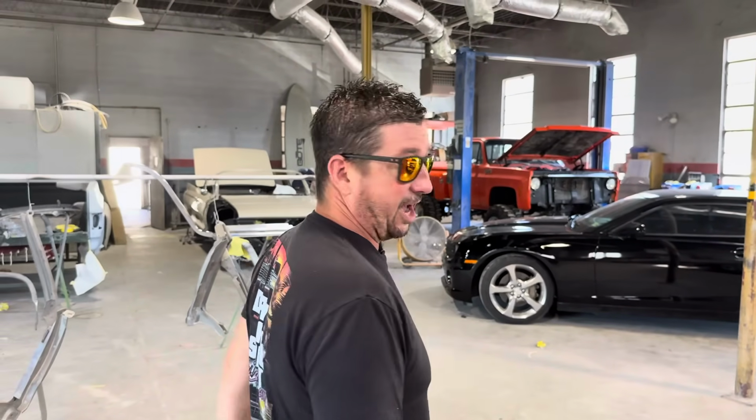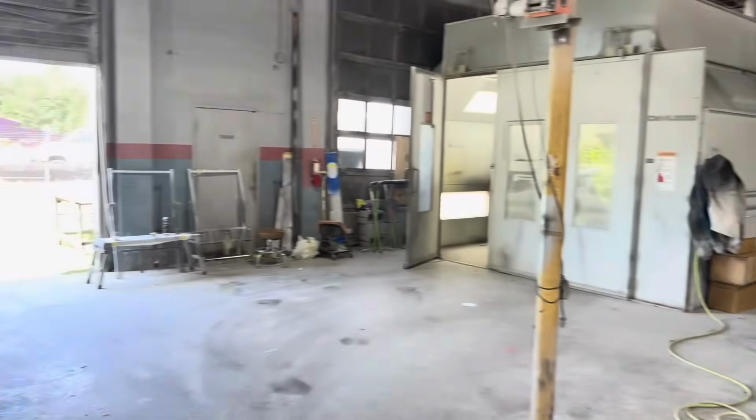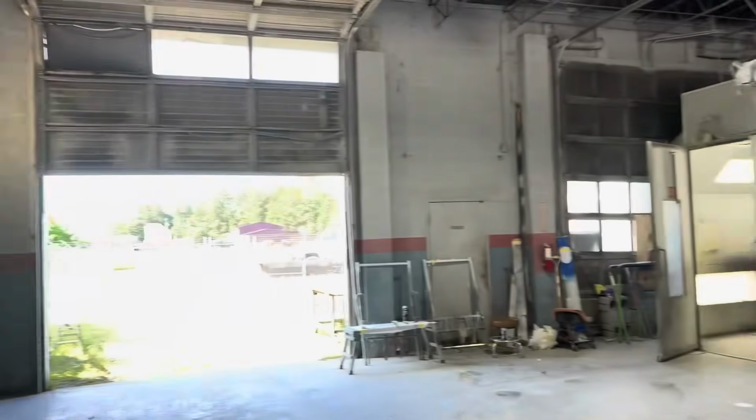Actually, background there, that's my cousin's truck, getting a bumper and some stuff done. Another beautiful square body. But yeah, when you guys start seeing some, we'll save this clip too for when we do the debut of the truck, because it's coming along good. And then we rolled it out, and that's actually where it almost fell off the other trailer.